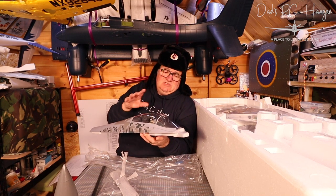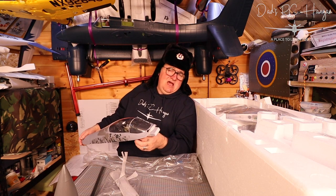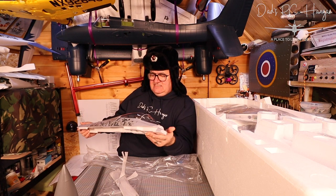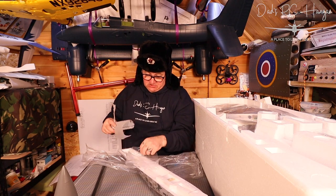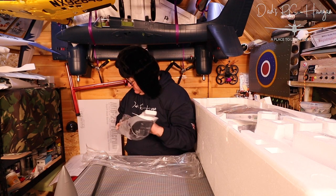I'm all about detail, I'm not just about sticking it in the air and flying, because mainly I've not flown any of these, have I? But that's not my fault, but you know, we'll get there. But I do love detail on the plane. Okay, that's fine. It's all good. I don't know what I was expecting.